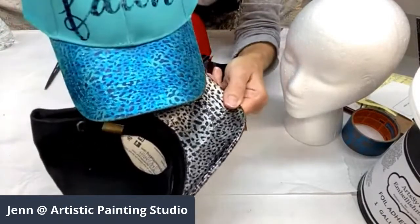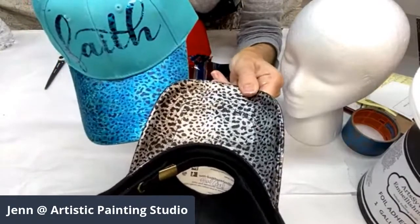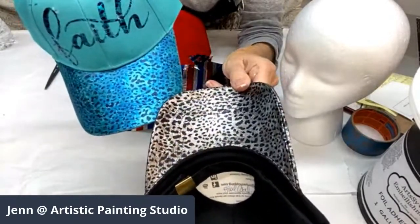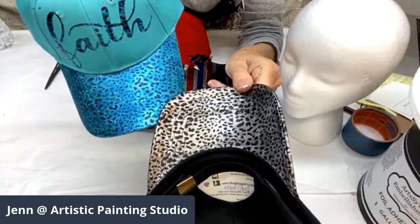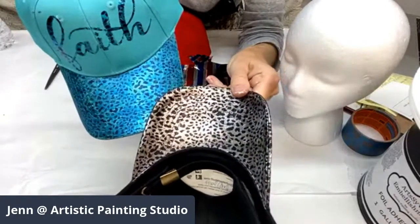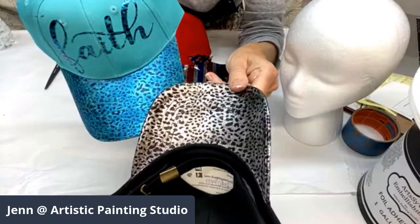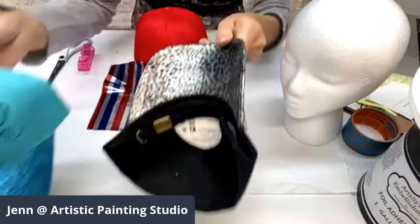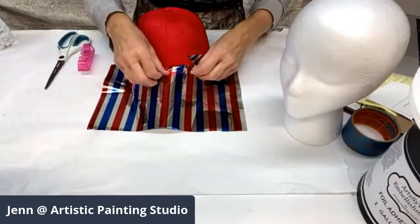So we ended up with a shinier release, and some people are going to love that. Some people might not care, but it did give us, I don't want to say any more coverage, but the foils became shinier because it was a sealed surface and allowed the release to be at its best. So that was the one thing that we definitely determined happened because of Final Coat.